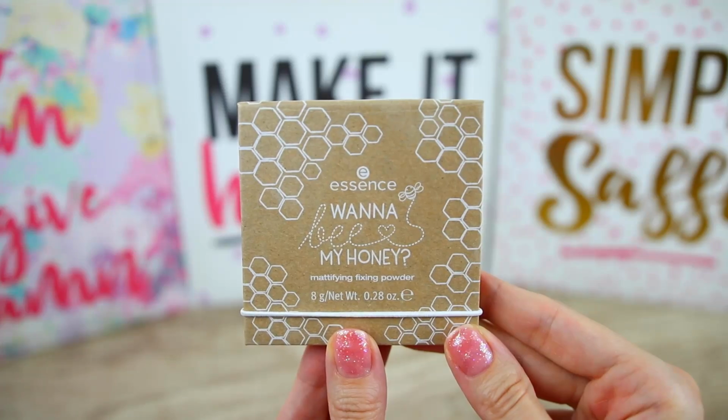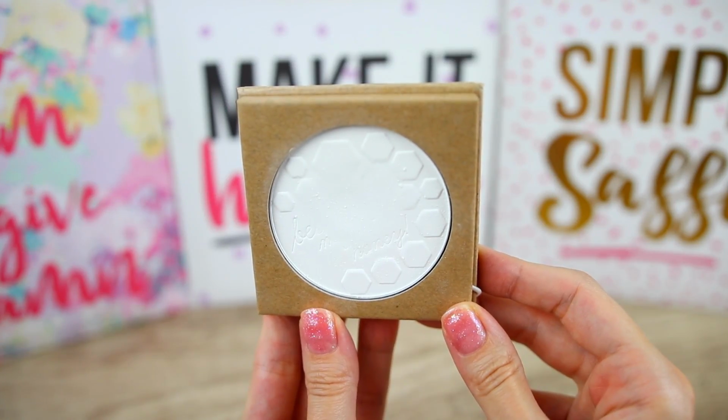So most of the times I'm using a brush like this one here. This is a $1 brush by AOA Studio. You can see that this one here is a lot smaller, but maybe it works, so let's find out. And for powder, I'm gonna use this one here. This is from the previous collection, the Wanna Be My Honey, and it is the mattifying fixing powder.